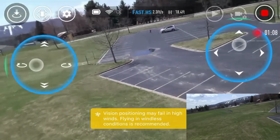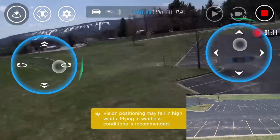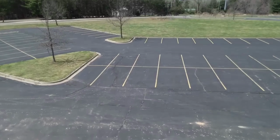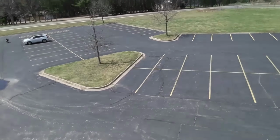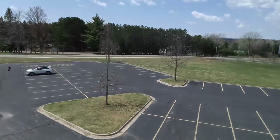Wow, it is just whipping it all over. I hope I don't lose it here. Let's... Oh, lost a little bit of a connection there. There's a little bit of a lag. And then we're just going to click into the camera mode here to show you what the Tello is seeing. Just to see if I can get back here.